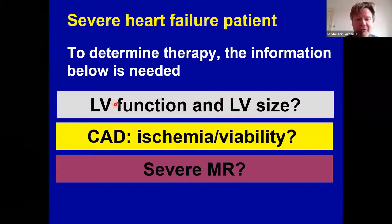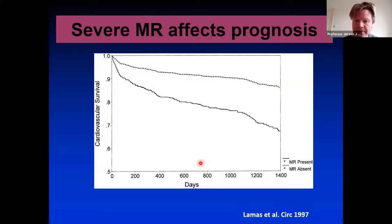We have now looked at LV function and size. We have spoken about ischemia and viability. And now we're going to talk about the next step. Does our patient have severe mitral regurgitation? Well, we heard it already with the stethoscope, right?